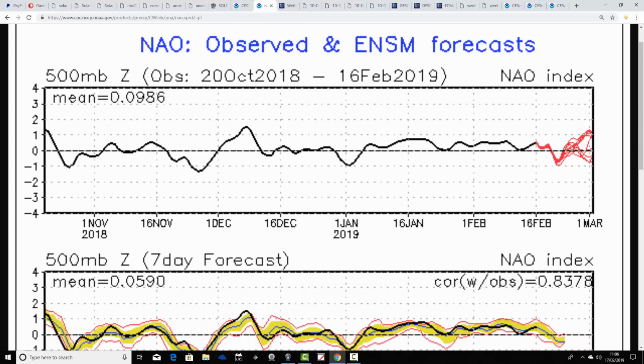North Atlantic oscillation observed and forecast chart looks like this. So the black line again tells us where we've been with the NAO, red lines at the end where the GFS ensembles are forecasting the NAO to go. Although the winter of 2018-19 up to February has generally been a negative AO winter, at the same time it's generally been a positive NAO winter. So again, the NAO is just an index that's reflecting the atmospheric state, this time looking at the North Atlantic.